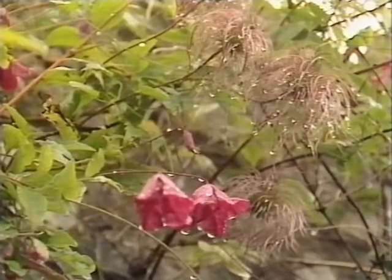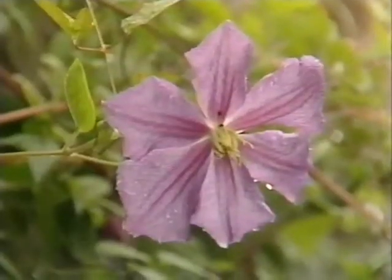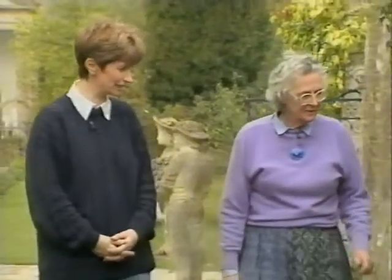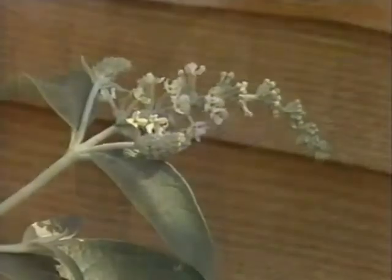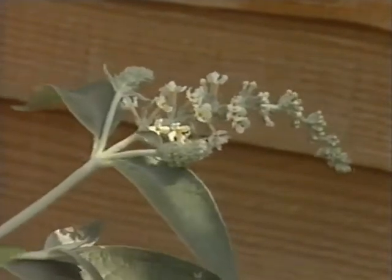But also, you've really got to remember to feed your clematis as well. Particularly if they're against a wall, they can get starved. You've got the buddleia growing here as a wall shrub, too. Yes, we have. This is Buddleia farreri alba, and I put it here because it's slightly more tender than the others, so it gets a bit of protection. Lovely white flowers, loved by the butterflies later in the year.